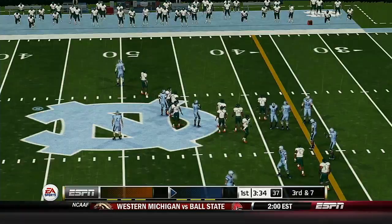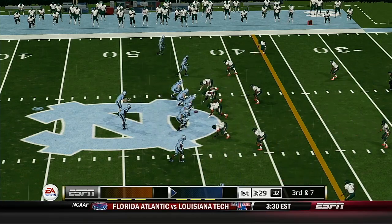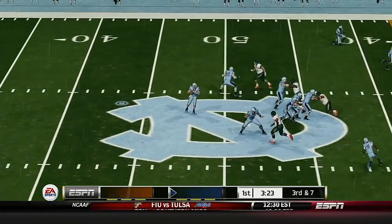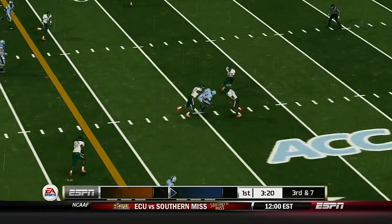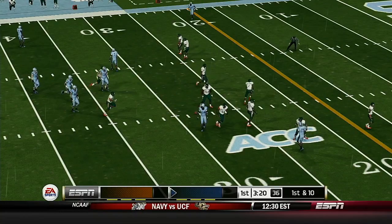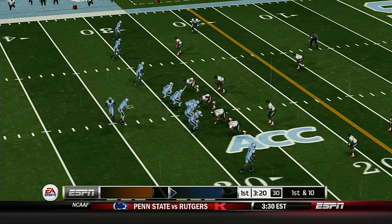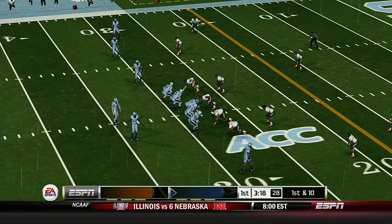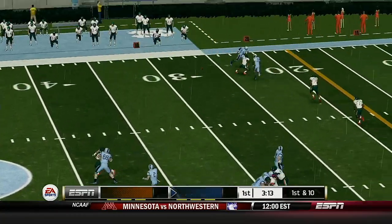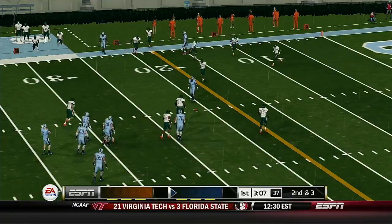On the play. The Tar Heels always have guys that are near the top statistically, and that's no exception today. We're really looking forward to watching this kid play. They'll bring him down at the 28-yard line. Good job here by the receiver to look the ball in and ensure he had possession. That's the right way to catch a pass. That reception good for 7 yards.